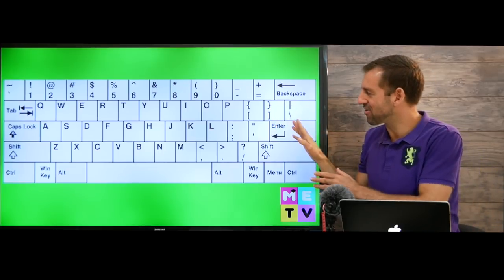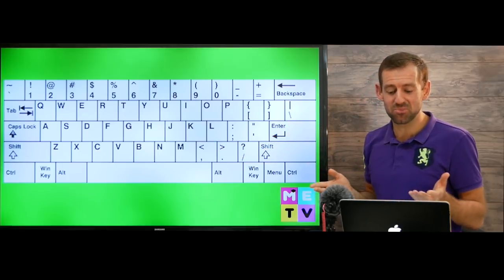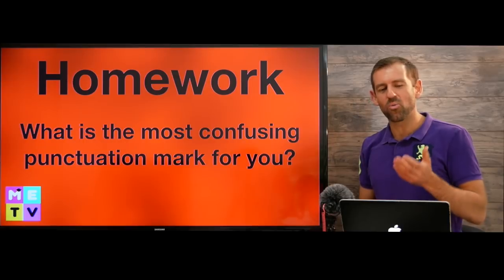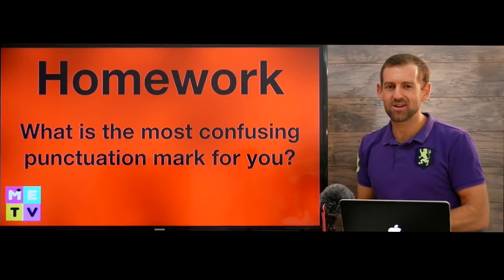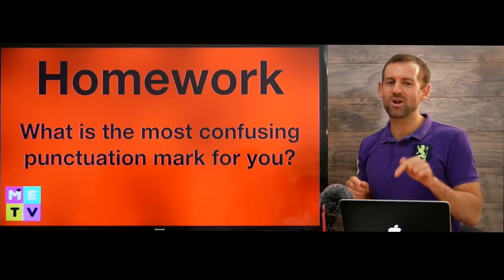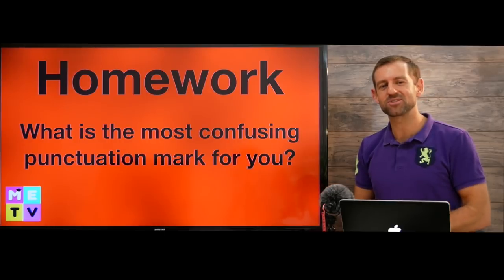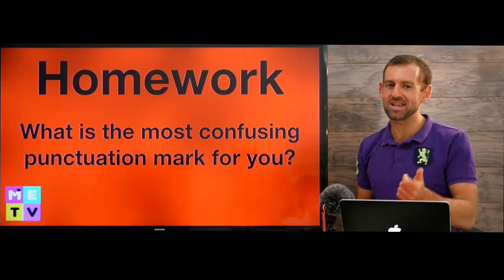Anyway, I'm getting carried away. Here are all our English punctuation symbols, but I want to know, what is the most confusing punctuation mark for you? Hopefully at the end of this series, none of them will be confusing, but right now, which one is the most confusing? Let me know in the comments right down there.